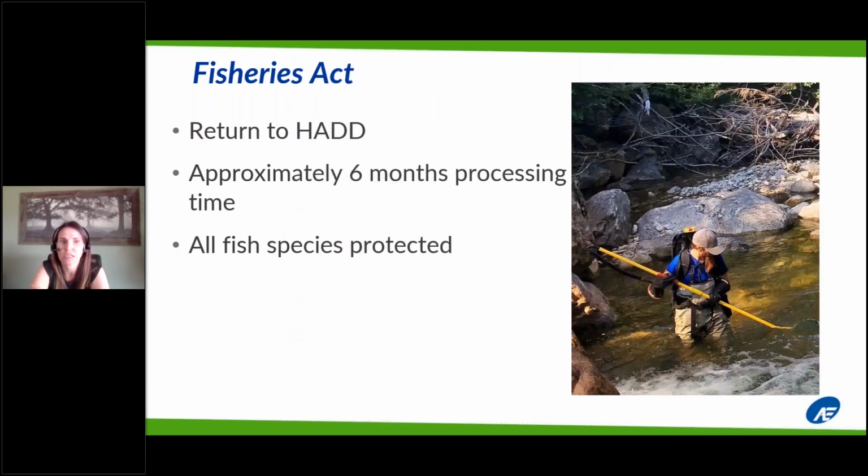So the Fisheries Act, some of the key changes to the Fisheries Act include a return to HADD. For those that don't know, HADD is harmful alteration, disruption, or destruction of fish habitat. So that's one of the big changes, HADD's back. There's also increased definition of fish. So fish are all fish species under the new, the current Fisheries Act. The previous version, they had removed fish species and had reduced sort of protection around fish species that weren't defined as commercial or recreationally important. So now all fish species are protected.